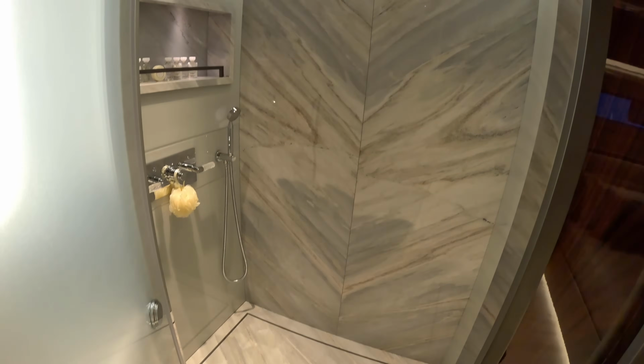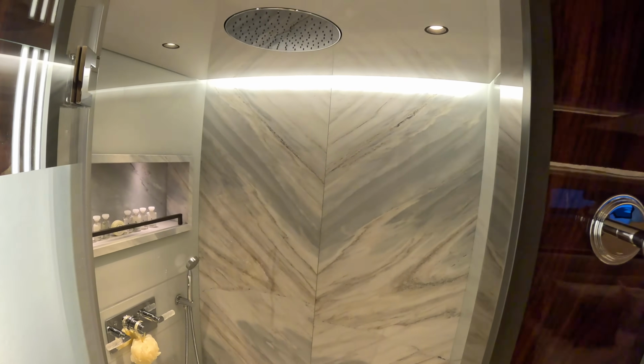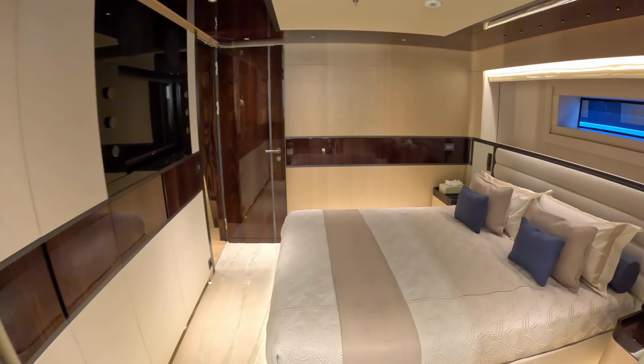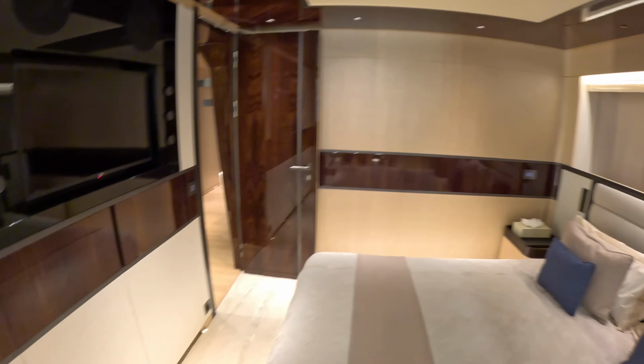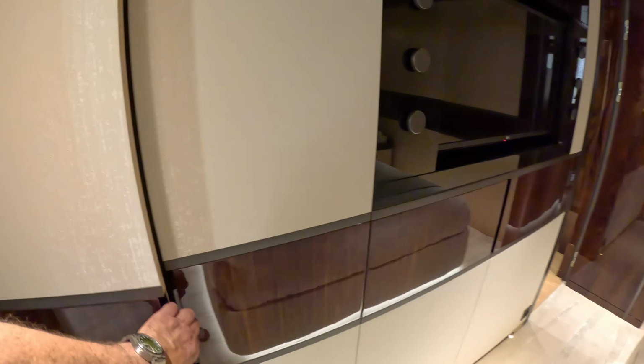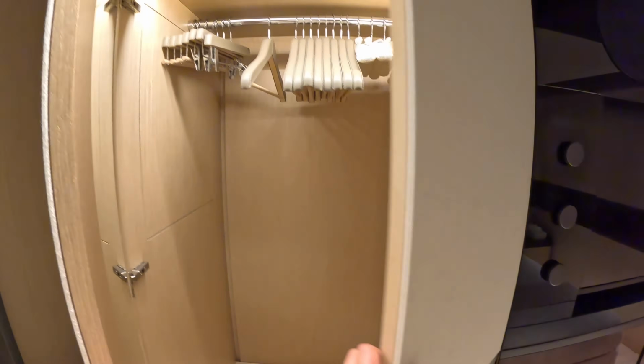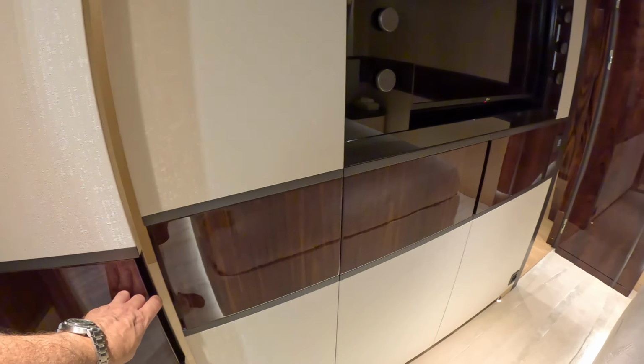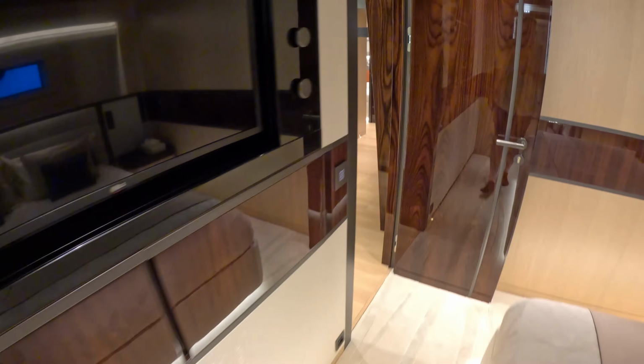There we go, again with that beautiful marble finish. That is quite the cabin, isn't it? Okay, storage in here somewhere, I guess. Yes, here we go. There we are. So we've got wardrobes and we've got storage down here and all that kind of stuff, all nicely tucked away. Good. Okay, let's cross over.